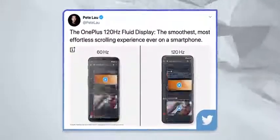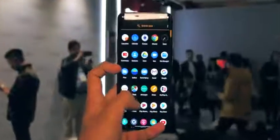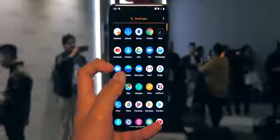Now, on the subject of screens, OnePlus, at it again, just recently made a statement that their upcoming OnePlus 8 Pro smartphone will have the best display you'll see in 2020. They're working with Samsung to create a display that can refresh 120 times per second, and we've seen this before on the phone, but this time it is different. It'll be an OLED display, which also has the perk of greater contrast levels.